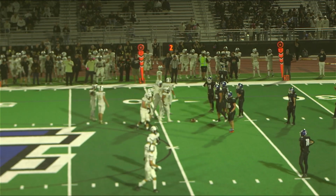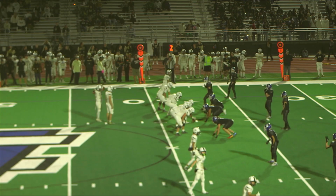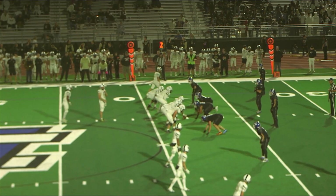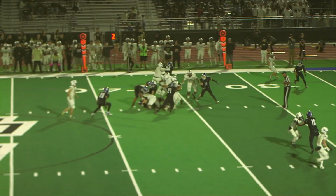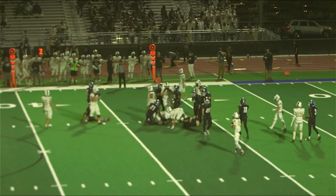So 2nd and 8 at the 38. 3:10 to go here in the 4th. 42-7, Canyon View trails Verrado. Malachi Wilt out of the gun. Wilt hasn't run a lot in this game either. He's had good pocket presence. They go back to Perry on the ground, right up the middle. A good run, and he's going to be short of a couple of yards.